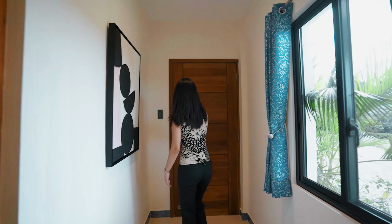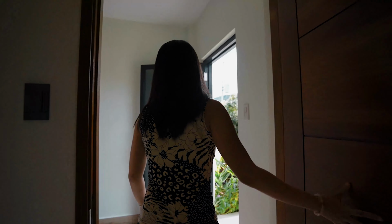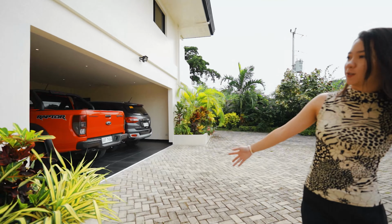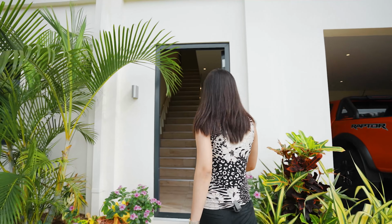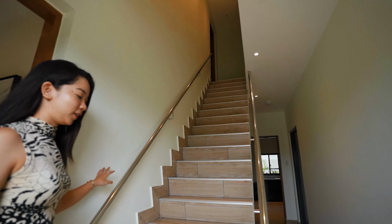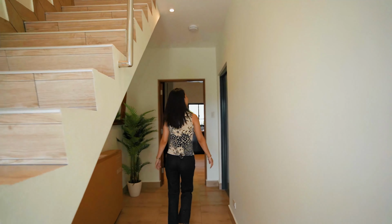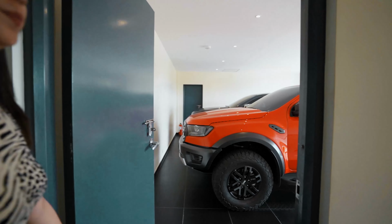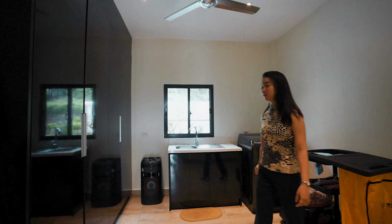So coming back from the lobby hallway, this door leads to the service area. There's a separate entrance door from the front parking area, which also has a view of the garage. And here we also have a secondary staircase that leads up to the second floor. So from the service area, we have here an internal door that leads to the garage and a separate EE room. Here we find the laundry room, all fully fitted out.